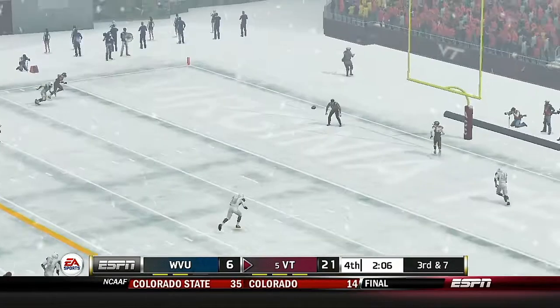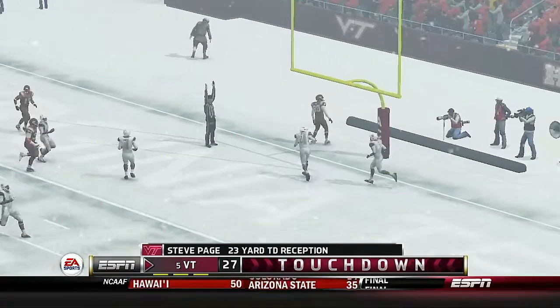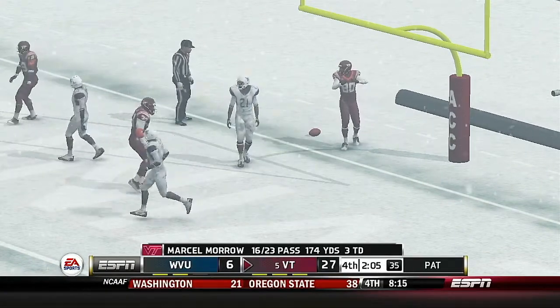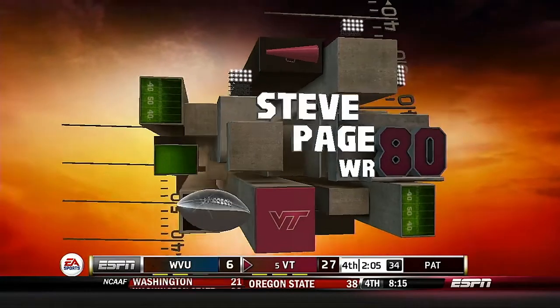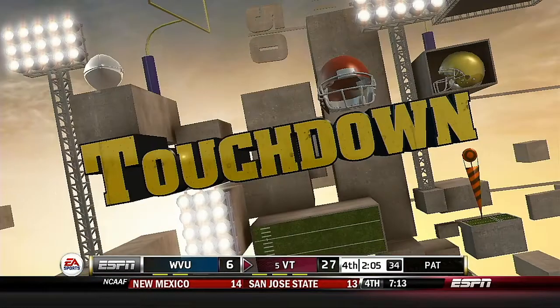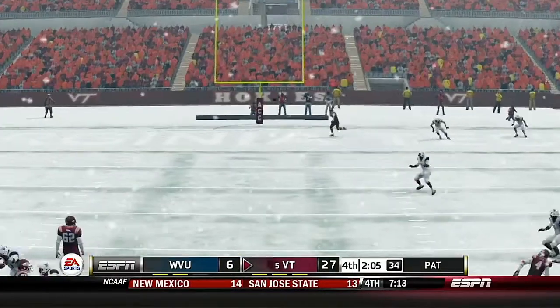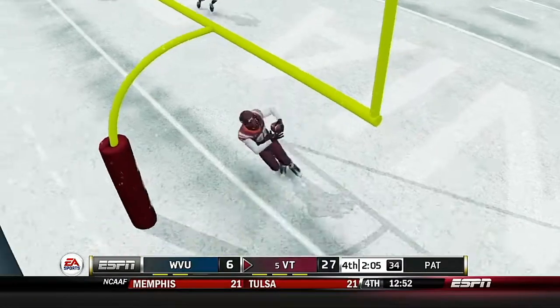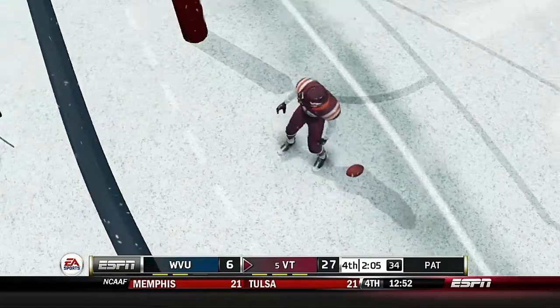He scrambled. He heaves it to the end zone. He caught it. Touchdown. White out here truly knows what he has to do to contribute to make his team successful. Boy, that's a big play and a big touchdown for the offense.